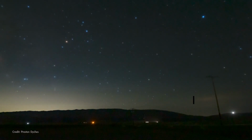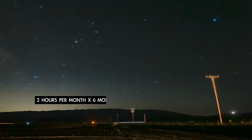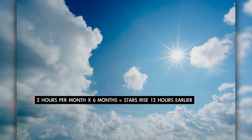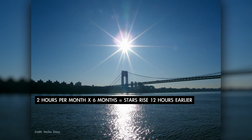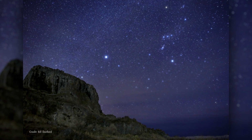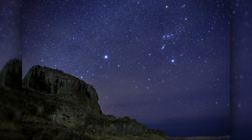So at 4 minutes per day, or 2 hours per month, after 6 months, the stars of summer are rising a full 12 hours earlier than they did back in June, placing them high in the daytime sky. But in their place, the evening sky belongs to the stars of winter.